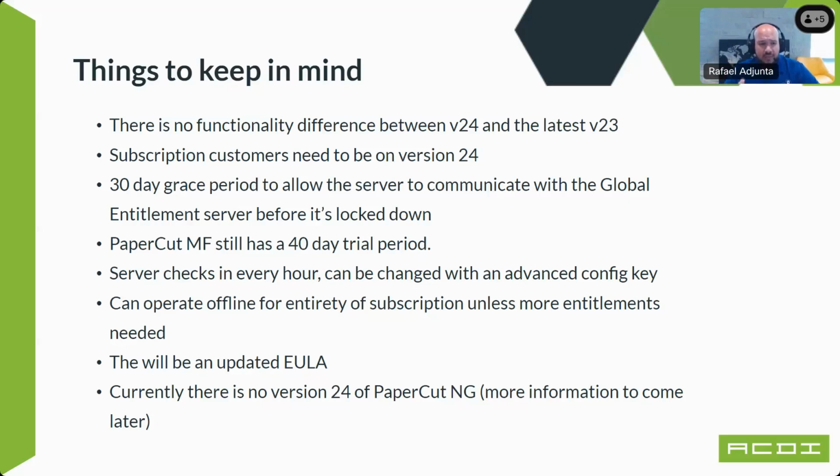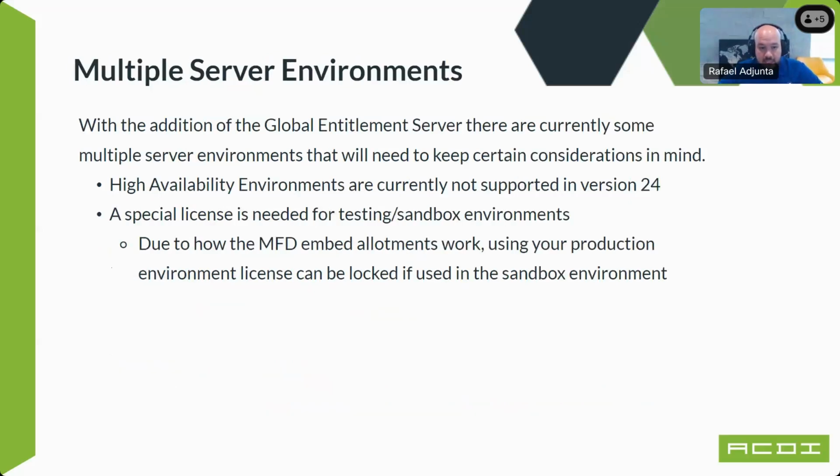Also, for any MF or perpetual customers that are going to subscription, there is going to be an updated EULA, or end user license agreement, that they do have to agree to. And also there is currently no version of PaperCut NG on version 24, but more information will come on that later down the line. Okay, let's go to the next one.